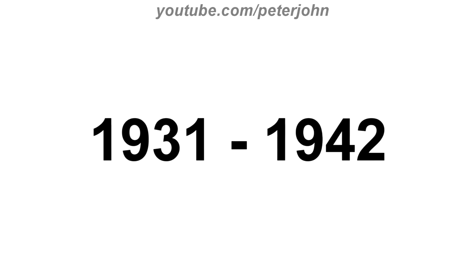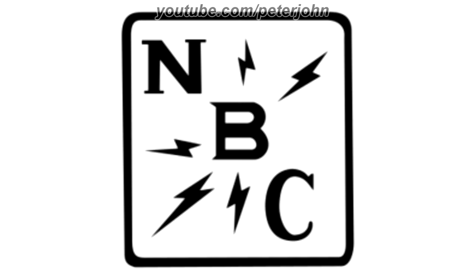1931 to 1942, here we have a square, and inside it there are the letters N, B and C in black text and in diagonal. Also, there are lightning bolts around the letter B. Here is a bumper.